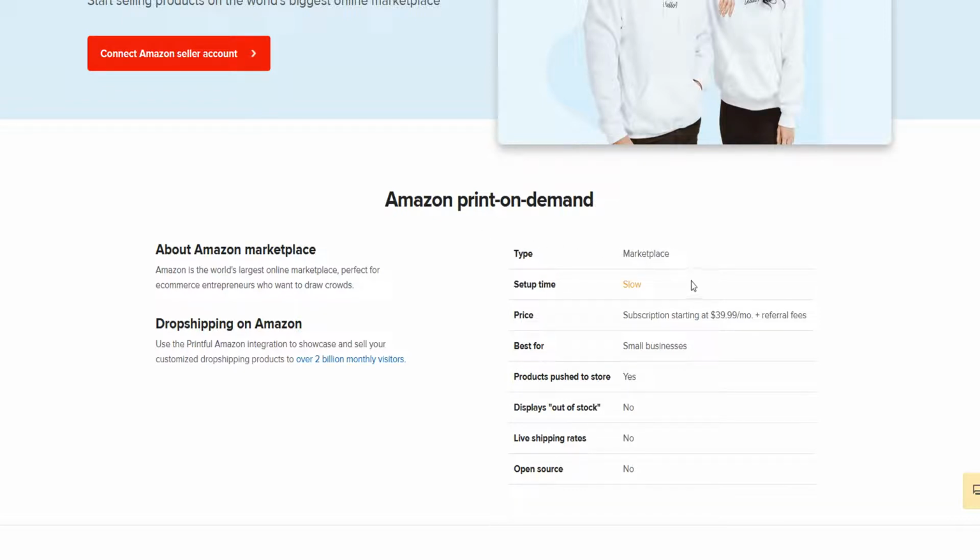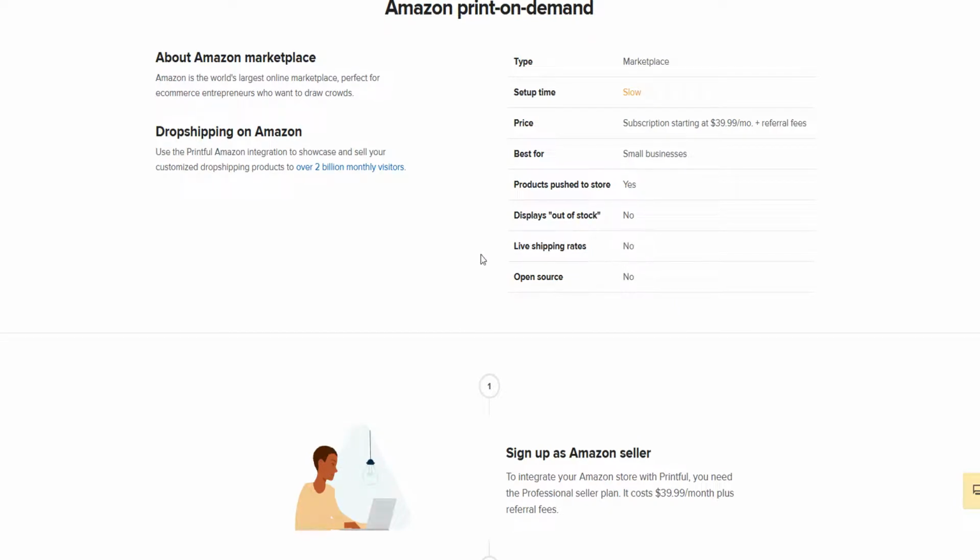Setup time, they're saying slow. For me, I would say no more than half an hour if you are really slow. What you need is the subscription at $39.99, and then referral fees. This is just like you would have your Etsy selling fees or eBay selling fees. There are fees for my t-shirts that I offer to customers for $19.99, plus shipping fees of $4.45. It's about that, depending on the category. It goes based on category, but for t-shirts, that's kind of what it will cost you.